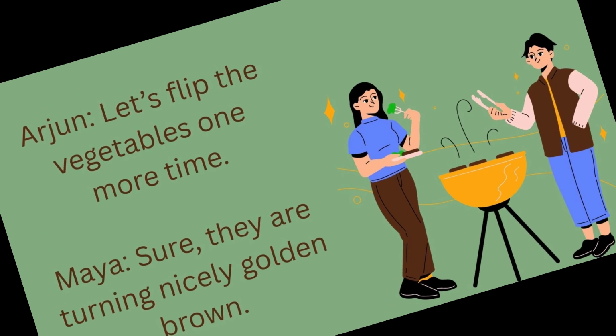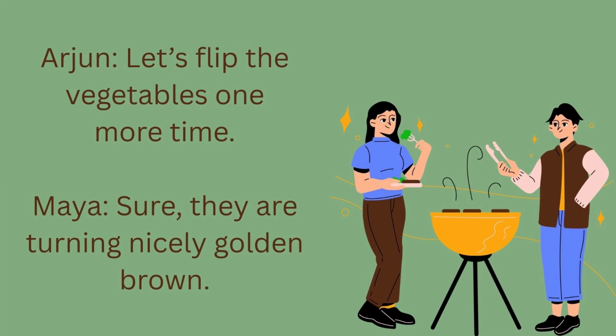Let's flip the vegetables one more time. Sure, they are turning nicely golden brown.